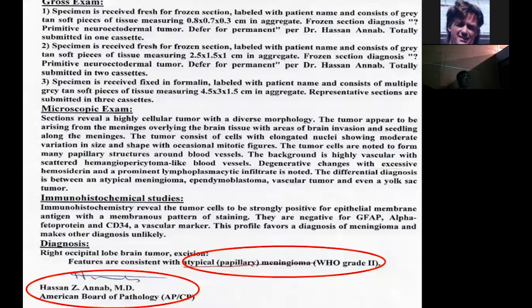But luckily, I write usually good microscopic descriptions. And this is good because, as you can see, it was a highly cellular tumor and it has diverse morphology and it appeared to be arising from meninges overlying the brain. There were areas of brain invasion and seedlings along the meninges. The tumor cells were slightly variable in size. They were condensed around the blood vessels forming pseudopapillae, and there were occasional mitotic figures.